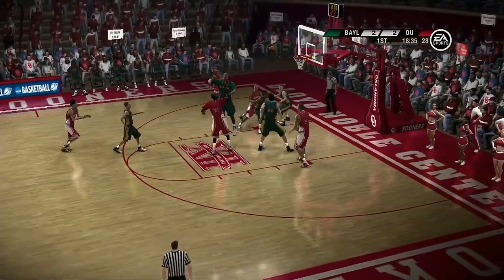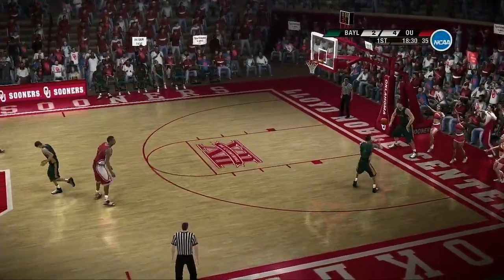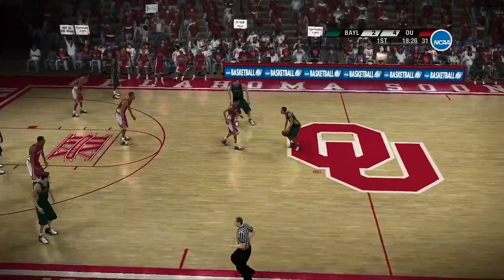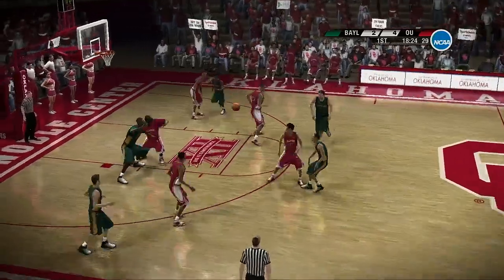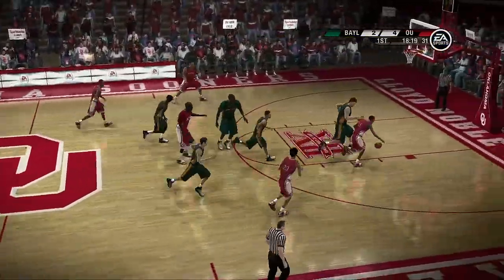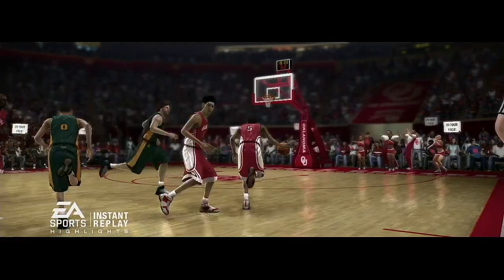Try to go inside. For two, perfectly executed. That was awesome, baby. Trying to feed inside. He got the steal. The pressure got to the ball handler. Awesome ball pressure. It was too much for him, and he lost possession. Let's see that up close.